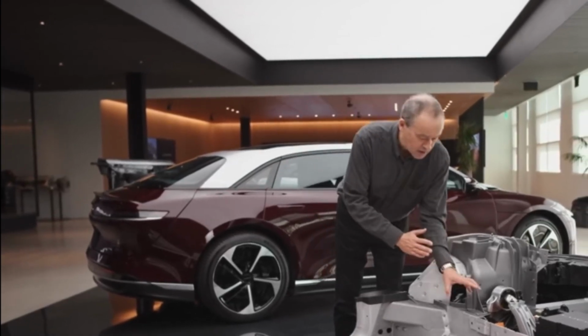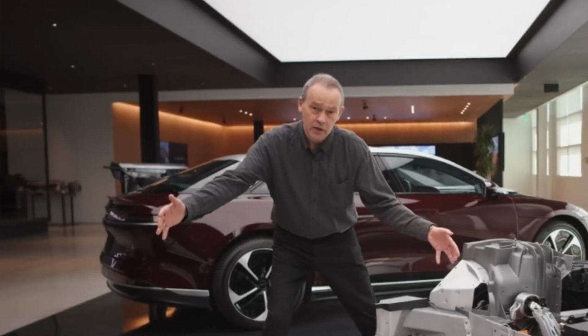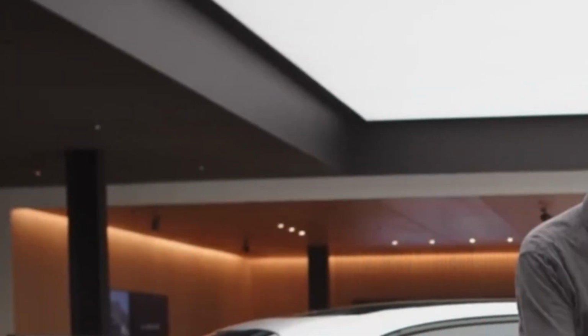Because this is the transition point, this very point here, between the safety cell of the car, which needs to be rigid to protect the occupants, and the crumple zone here, which needs to be something very different. It has to be soft, compliant. Just as a mattress, if you were going to jump out of a window, you need that softness of the mattress to absorb the impact. This needs to be soft and impact absorbing. This needs to be rigid to protect the occupants.